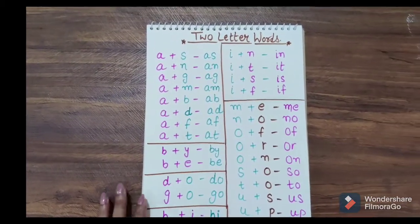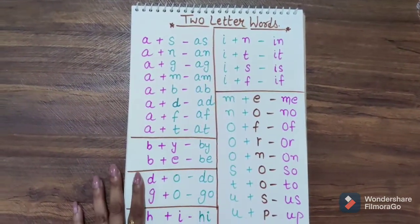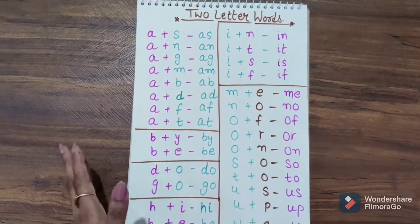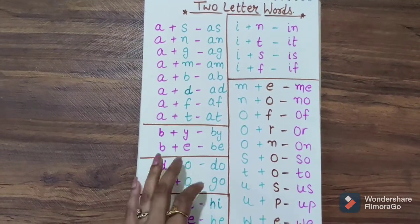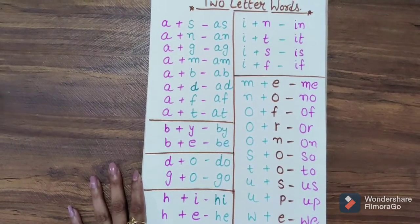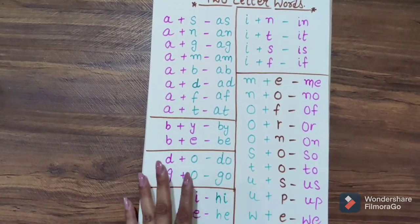So as Aadhya already said, in today's video she is going to read two letter words that she recently learned how to read. Basically, the day before yesterday, when I taught her how to read two letter words, she adapted them very quickly. The only reason is she knows the phonetics extremely well. So if you want to teach reading two letter or three letter words to your child, first you have to teach phonetics to your child flawlessly.